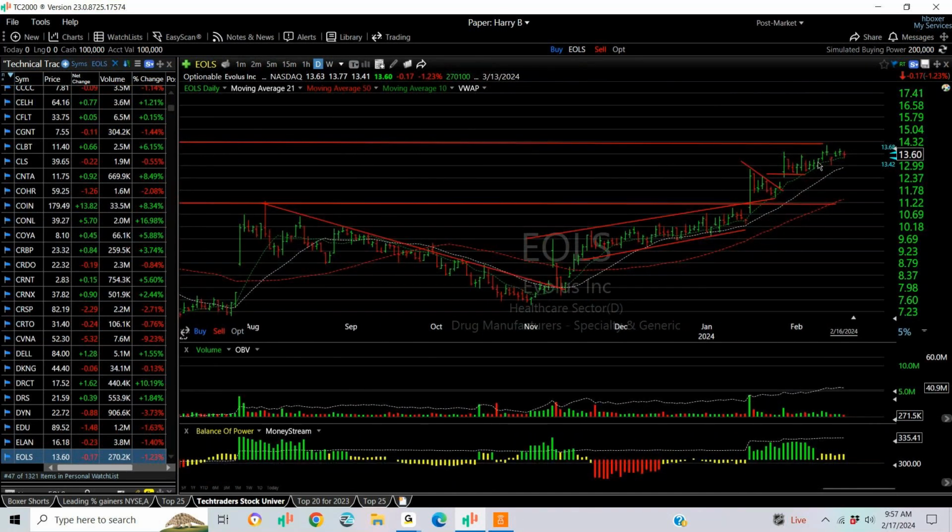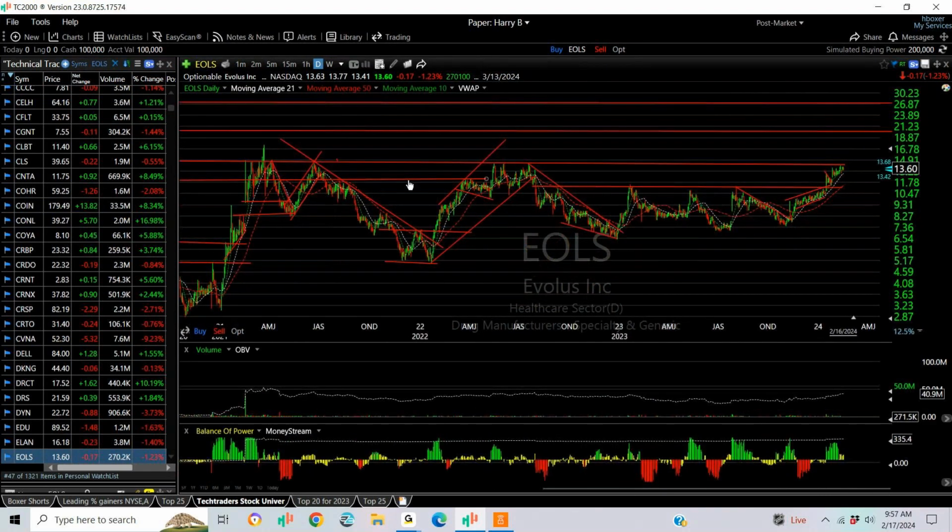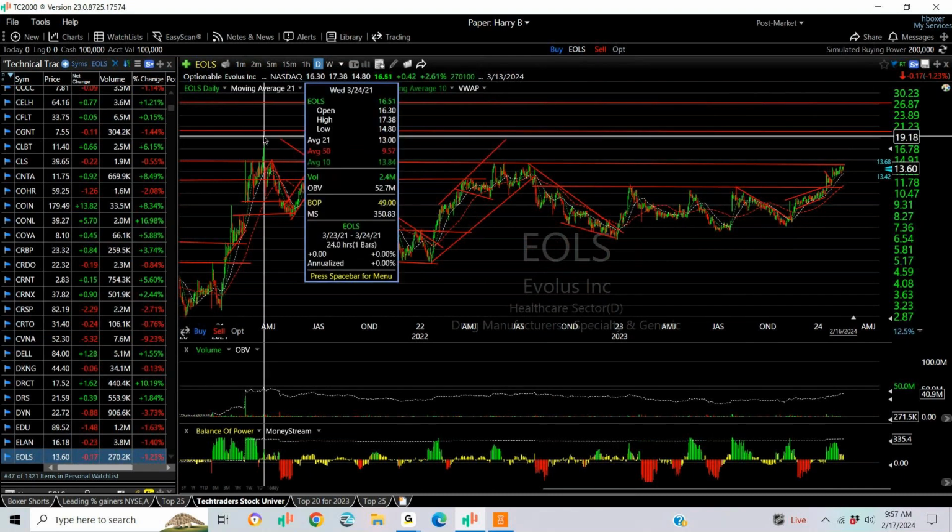EOLS comes out of a beautiful long-term base, spikes and wedges, and pops to the target. Stalled in here, but a breakout of this level. Wow, this could be big, big, big. I have to say, this spike high would be my next target. A retest of 17.5.